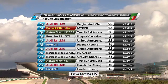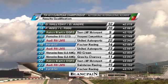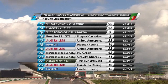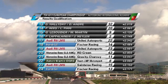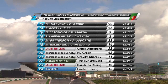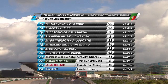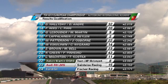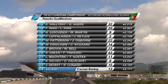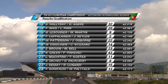Further down the order, again, a real mix-up of cars. Both of the Astons there in the bottom half of the top 20. Paul Rees and Luca Piri ended up 14th, as you can see in their Ferrari. The Ford GTs as well of Fisher Racing down there in 18th and 24th places, but keep an eye on those because Christopher Nygaard's going to be out in a moment in the number 14 Ford, and similarly at United Autosports, their quick drivers will be in the cars. Paolo Pinheiro, sharing the car with Roger Green, was 20th in that.